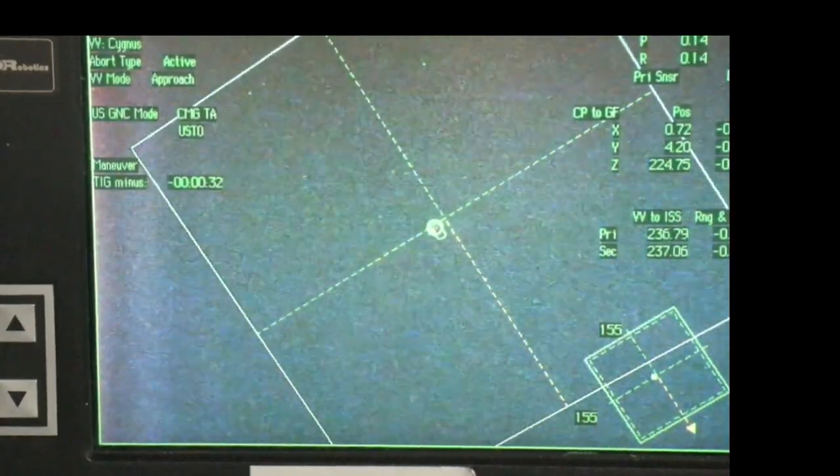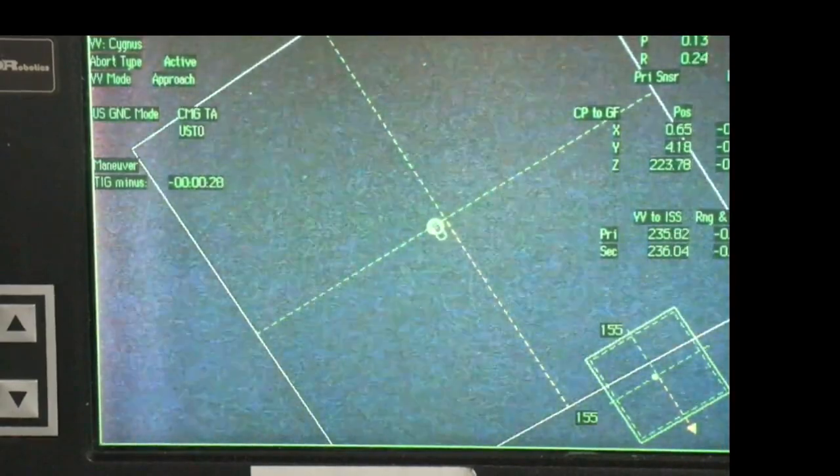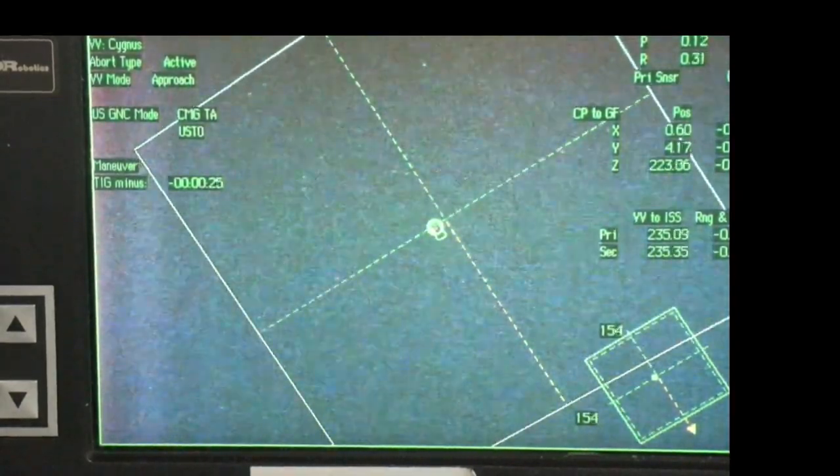The Cygnus cargo spacecraft is on the move once again. I want to bring your attention to the center right of your screen. You can see that VV to ISS.